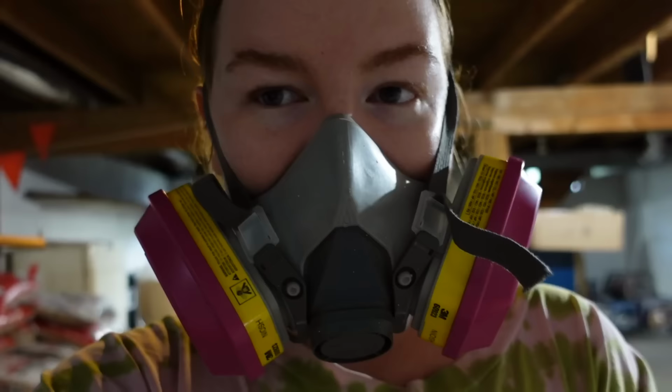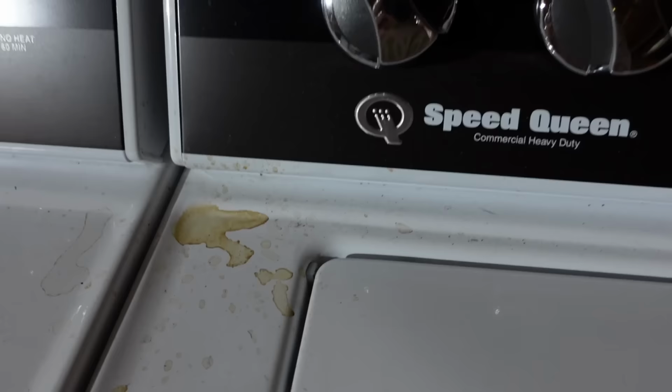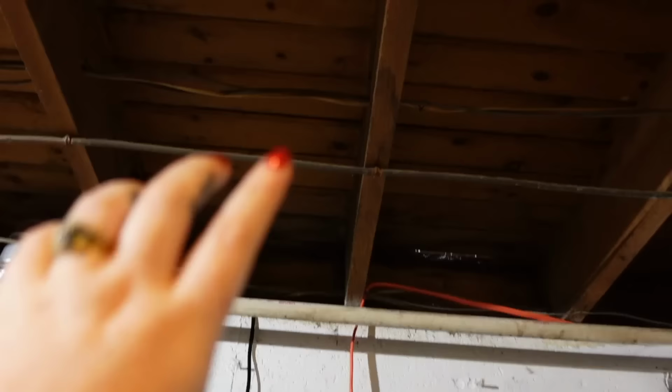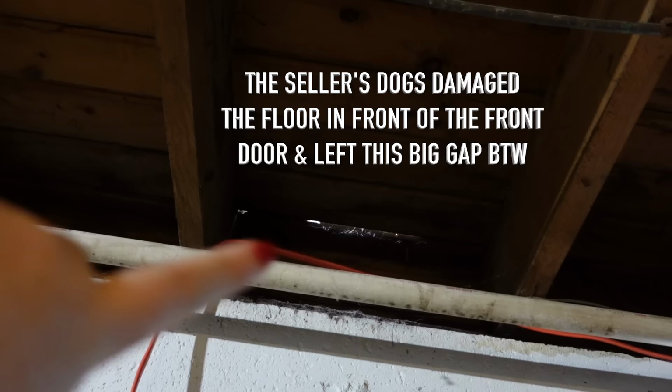Sorry I sound like this. I'm wearing my respirator down here because the polyurethane is still curing, so I just have to wear it in this part of the house. I just realized it definitely leaked onto my washing machine from up here last night, so that's not good. Leaked on my dryer too. The front doors are actually above here. And yesterday evening when it was raining really heavily, there was a lot of water building up in front of the door, which we know we have to replace.